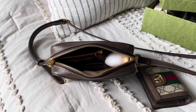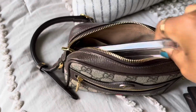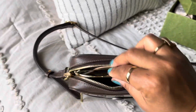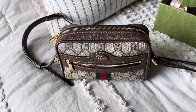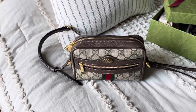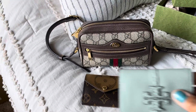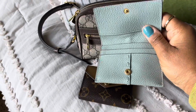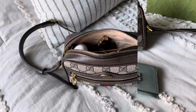and I could probably put my phone in there as well. And still put my sunglasses and get her zipped up nicely. So you have to play around with what you want to carry, what's essential to you. I have some other small wallets that would fit in there nicely. I've got this really soft Tory Burch card case that I love and is pliable, would go in there nicely.